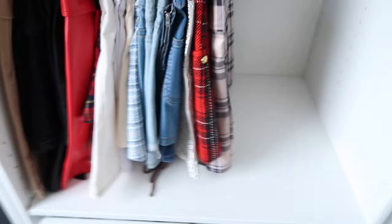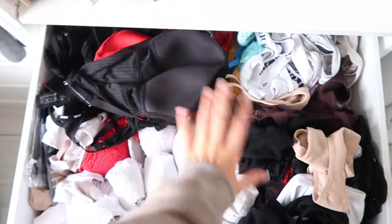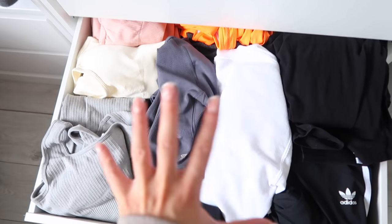Oh no, it's day 2 of the wardrobe declutter. I'm going to show you what I've done. Obviously, you've seen that bit. So, this is the underwear. It isn't that organised, but who actually can keep it that organised, really? This is gym wear. Managed to fit all my gym wear in this, which is good.